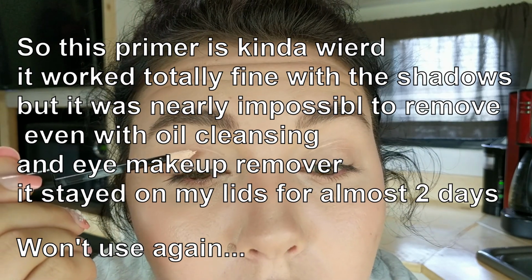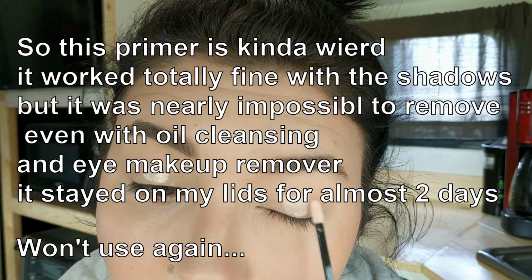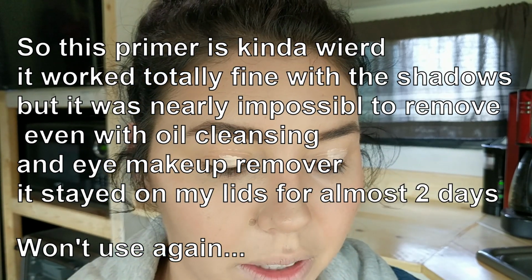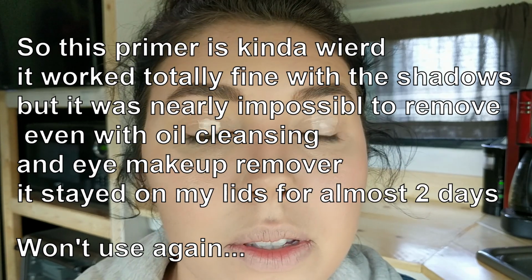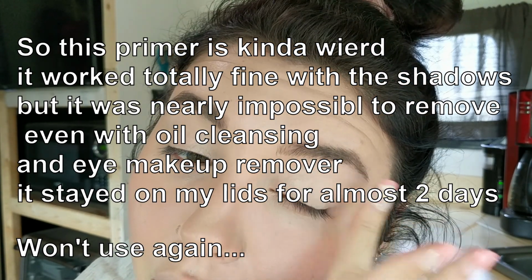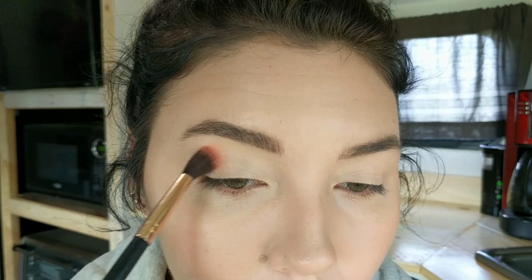I'm first going to prime my eyes with the Bad Habit eyeshadow primer. This could be interesting because this is actually my first time using this. So let's hope it doesn't smell funny or burn my eyes off. I know I like these shadows, which is also why I wanted to use this video to try out the Bad Habit eyeshadow primer. The shade Peachy.